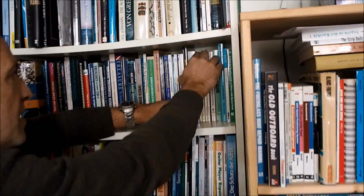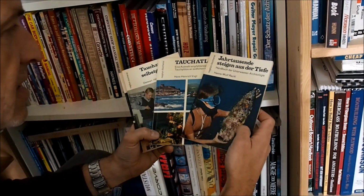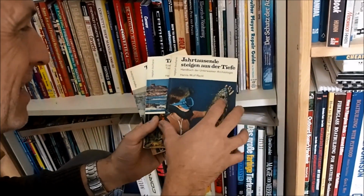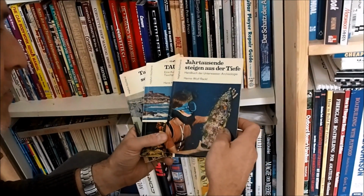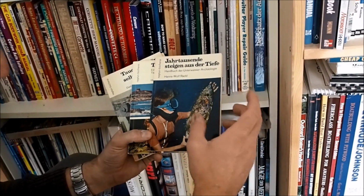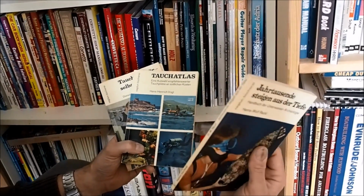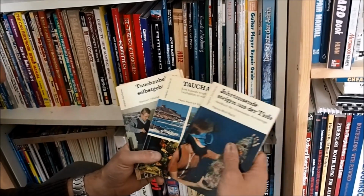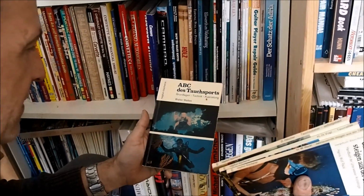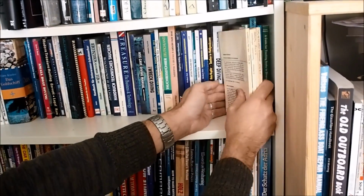Then we have, that's actually collectible stuff. That's all from the late 50s, early 60s. A lot of things that would be complete no-goes today. That's about amateur archaeology and how to recover amphoras and stuff, so you would definitely go to jail for that today. That's dive sites around the coast of the Mediterranean, how to build dive gear yourself, the ABC of scuba diving. Yeah, that's a piece of history, basically.